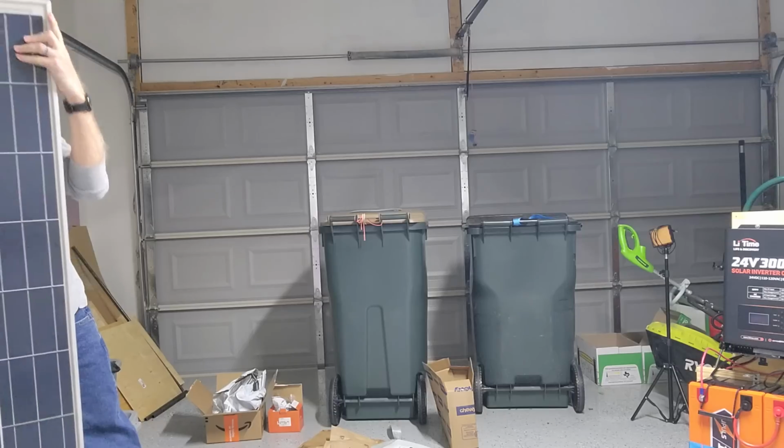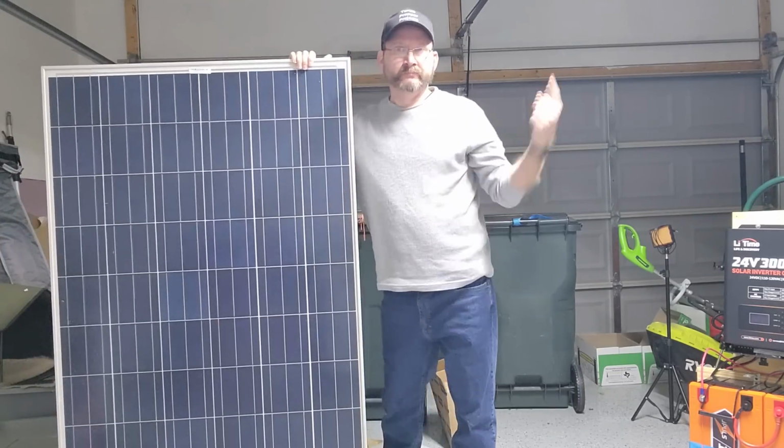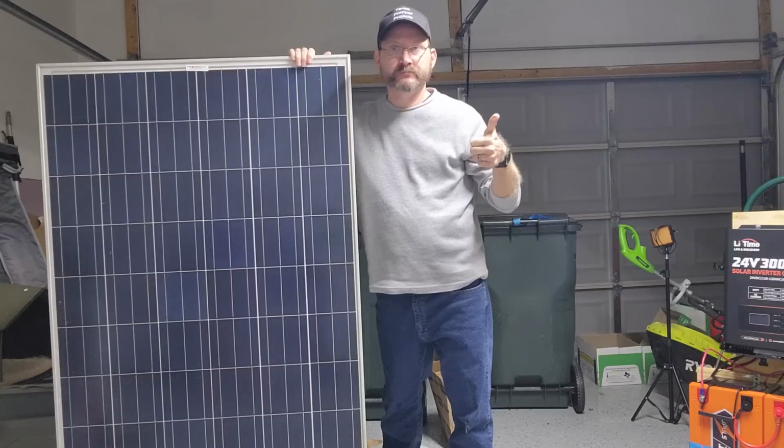For example, I have a 300 watt panel that I bought off of Craigslist for like $80. Now, it's 5 feet tall and 4 feet wide, but it was $80. The portable folding ones are usually around $1 a watt, sometimes more than that. Again, they are convenient because they fold up and they're easy to kind of move around.